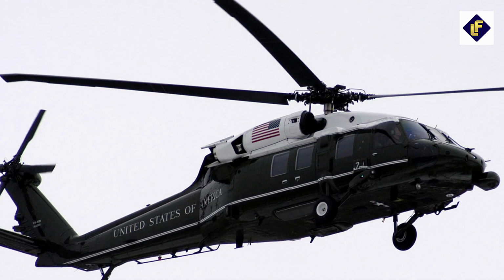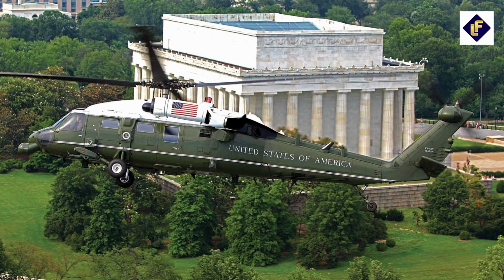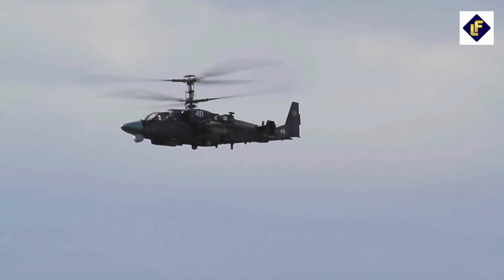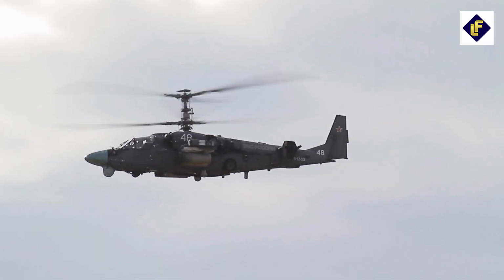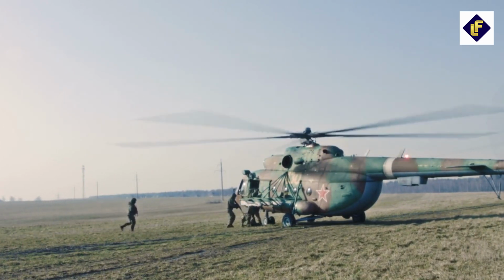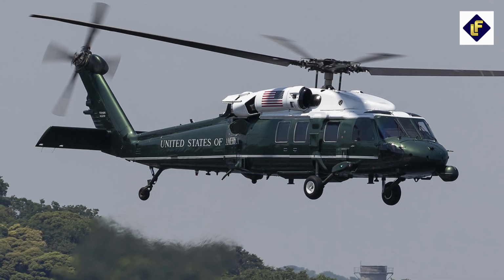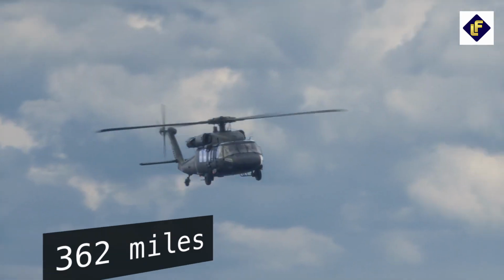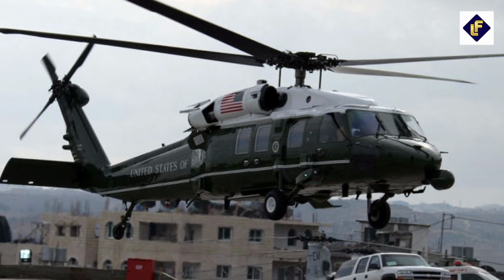The current operational fleet encompasses 11 Sikorsky VH-3D Sea Kings, supplemented by 8 VH-60N helicopters, and an additional 4 helicopters for testing and training. The Sea King variant attains speeds of up to 161 miles per hour, with its range contingent on the onboard amenities, given that Marine One helicopters are outfitted with an array of equipment. The VH-60N boasts an impressive range of 1,200 nautical miles, a substantial contrast to the Black Hawks, limited to 362 miles. This variant achieves a notable top speed of 183 miles per hour, earning it the moniker White Hawk.